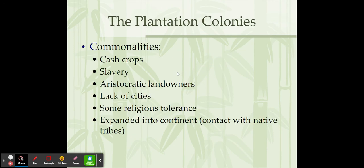They grow cash crops, things like tobacco or rice or sugar or indigo. They are growing these cash crops, meaning ultimately they are going to become very reliant on African slavery as a guaranteed labor force through the coming years. They are a much more aristocratic area because with more land comes more wealth, more power, etc. And so over time, over the generations, those landowners become the wealthy aristocracy of Southern societies.